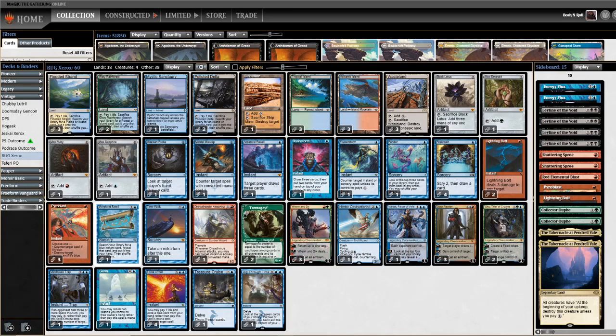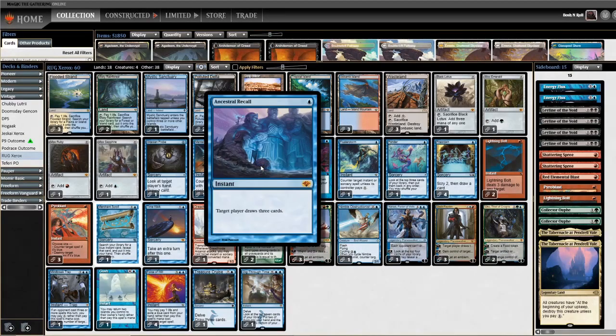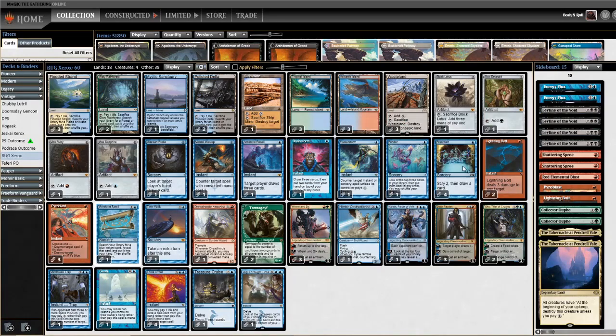The decks that I take seriously in Vintage are Paradoxical Outcome and Xerox. And in front of us is Rug Xerox. It's named after a copy machine. Xerox is a brand of copy machines, and it's named such because you have basically every playable legal cantrip, and you just try to make every game look exactly the same by drawing millions of cards and executing the same plan every time. So that's what Xerox is named after.